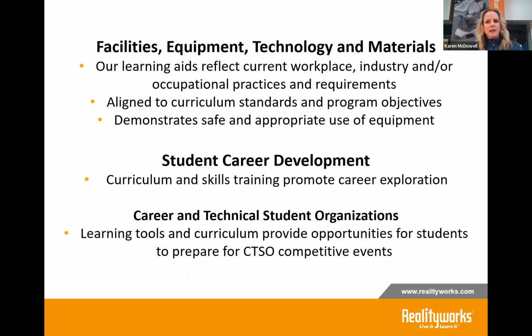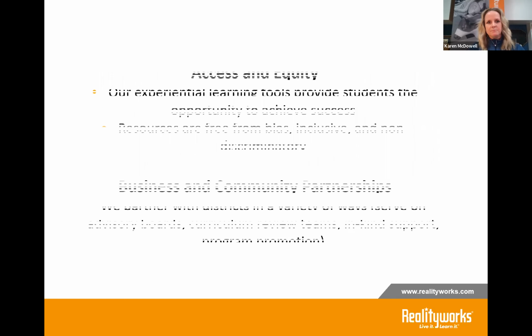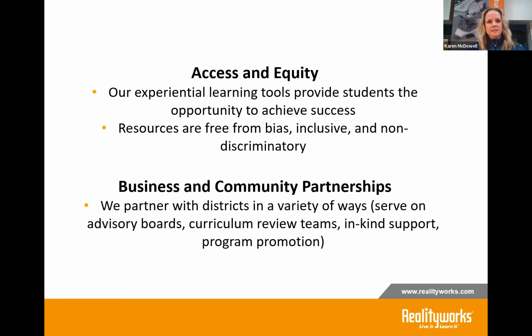So here are just a few more key ways that we can help you build a quality CTE program. Obviously, we have equipment, technology, and materials. And then student career development. We incorporate career exploration just through the use of students trying to weld, learning about welding, learning about different careers. And then I mentioned that we do support CTSOs. A lot of our leadership and employability skills especially can help prepare students for those competitive events. And finally, access and equity: providing access to all students to achieve success.